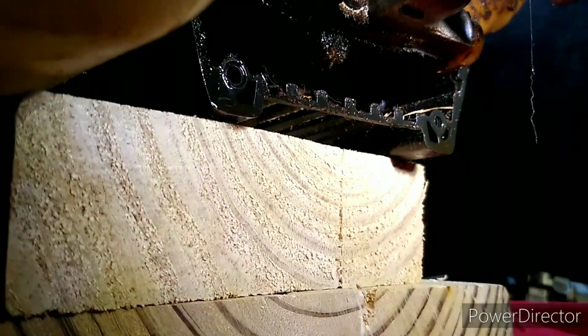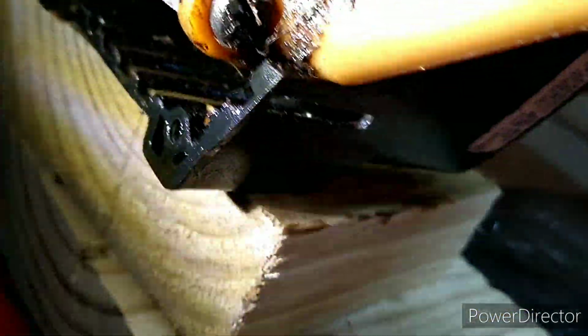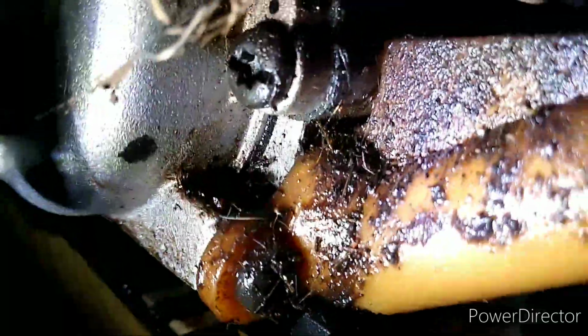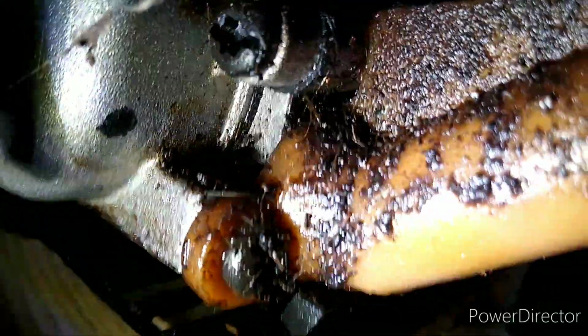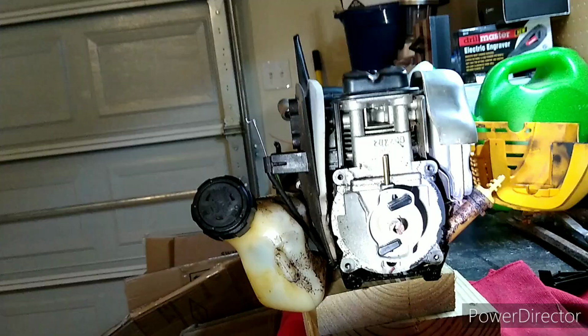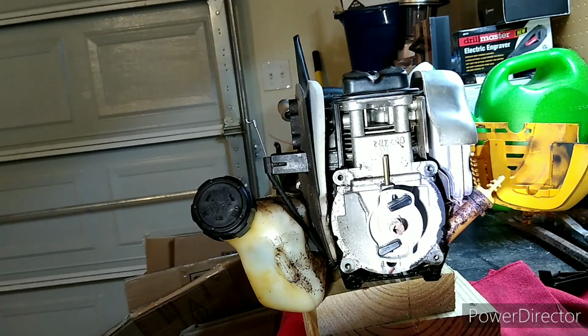Which could be caused by that crack, or there's a seal. It's back below here. That could be leaking. I kind of have a feeling that is it. So, let's get started on that next. Before we do that, we might as well remove this gas tank, give it a good clean as well. We'll also see if there's any cracks in it whatsoever.